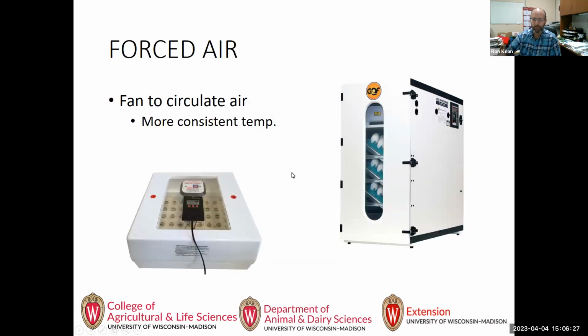The alternative, as I mentioned, is a forced air incubator. And I would really suggest, if you can get a forced air incubator, it's worth it to pay the extra and have that. As I mentioned, that fan will circulate the air, and you should get better temperature distribution. It should be very similar in temperature throughout the incubator. There still could be some warmer and cooler spots, but it should help a lot. So here are a couple pretty common examples that you might find for these incubators. Okay.